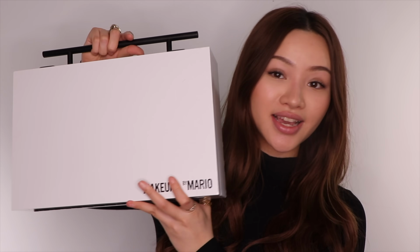I just find his story so inspiring, and I also am such a sucker for makeup artist brands. I think my two favorite categories of makeup are makeup artist brands, like really artistry brands like NARS, and everyday makeup brands like Rare Beauty and Glossier. But anyway, here is the entire collection.